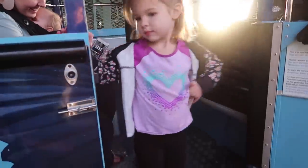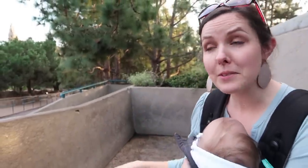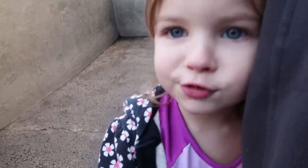Good job, big girl. What did you think? So we're trying to go on the sky safari again, and Laura doesn't want to go with Jeremy, and I was talking to her about it, like, why? And why don't you go with Daddy? Because you're brave. She's worried that Jeremy's gonna break it. Why? Because it's so heavy. Because I'm so heavy. I'm so heavy I'm gonna break the sky safari.